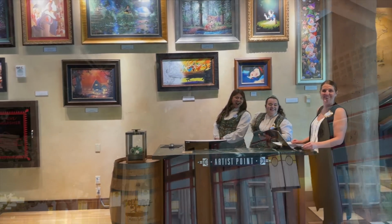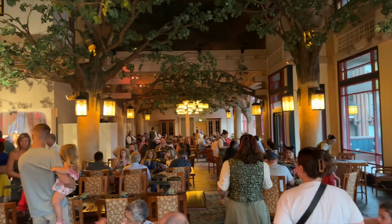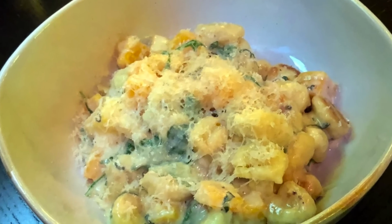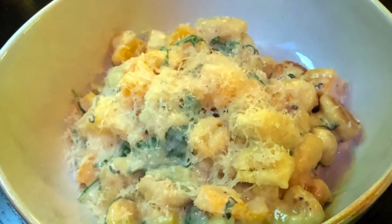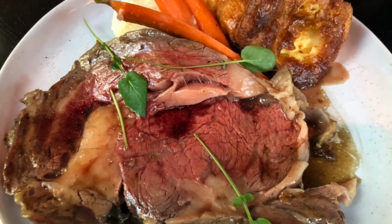You got 7 different entrees to choose from at Artist Point, and it's really hard to go wrong with any of these, but a couple of our personal favorites include a Stroll Through Nature, which is the vegetarian dish, with gnocchi, asparagus, leeks, arugula, sage, and parmesan, and the Royal Prime Rib Roast. This is what I always get.